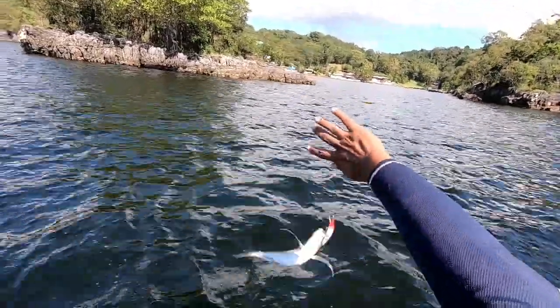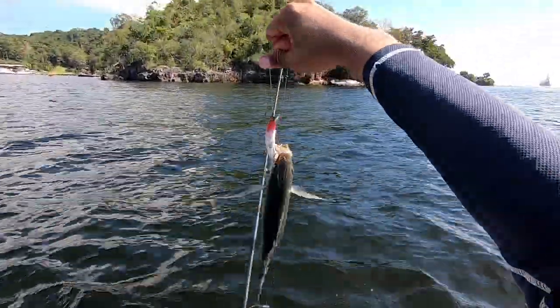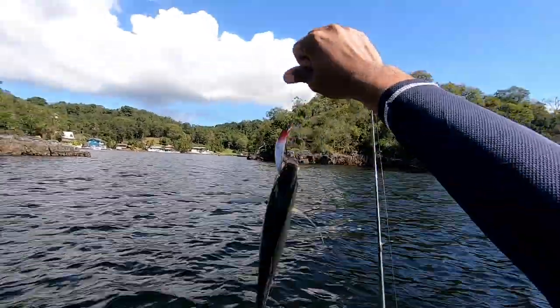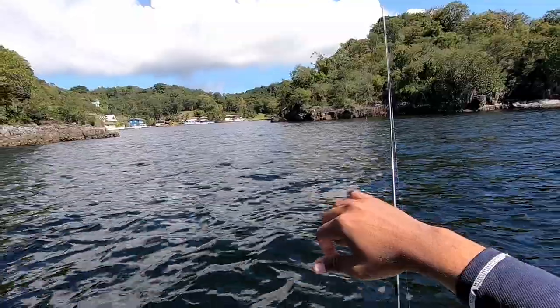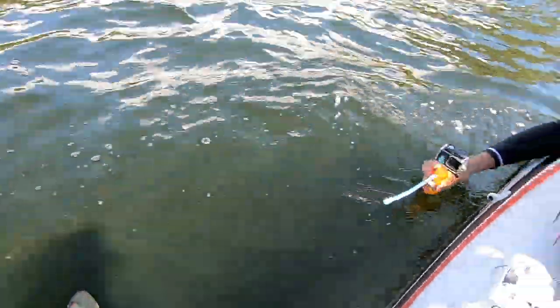Down the islands, Gasparee. Trolling on the Marina 4. And getting some nice grades of karangas. I think I'm going to release this one. On the Intex.